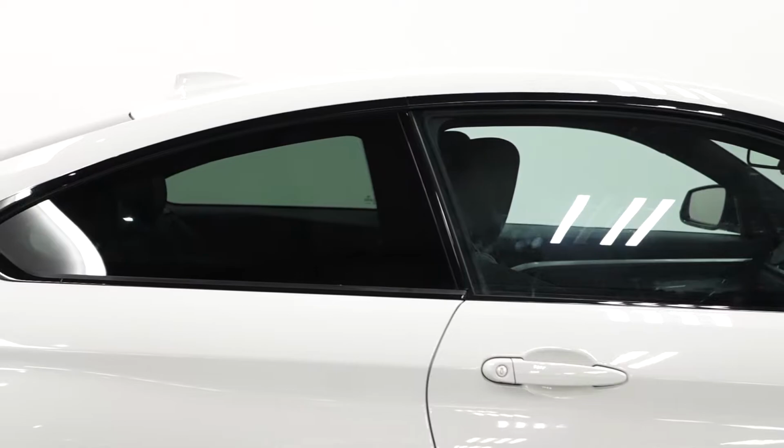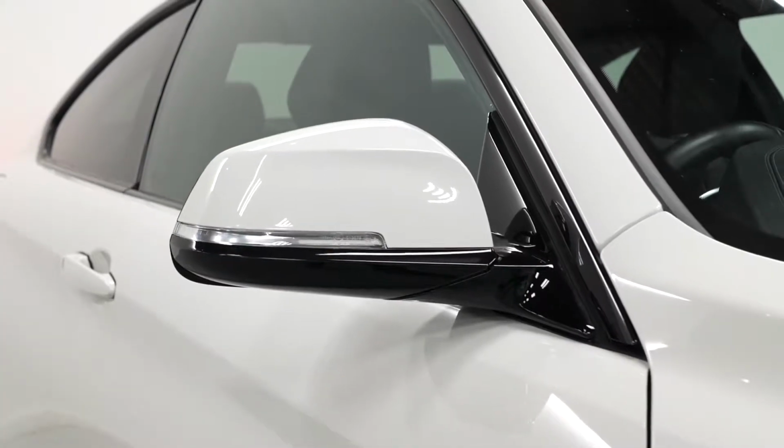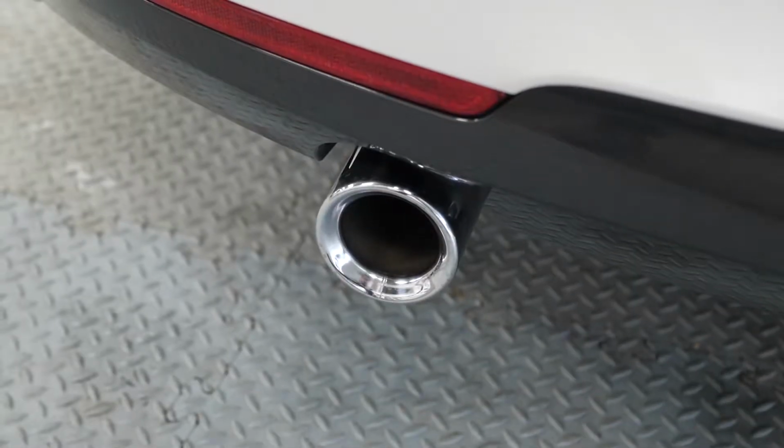You've got privacy glass as an optional feature in this car, as well as the high gloss Shadowline exterior trim as part of the M Sport package. And you've got the chrome exhaust tips at the rear as well, part of the M Sport package.